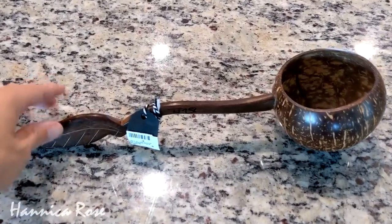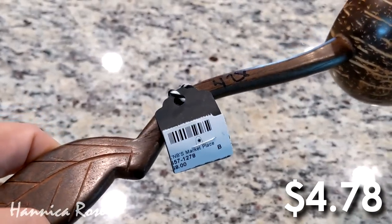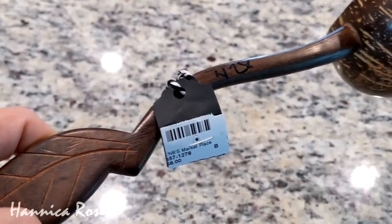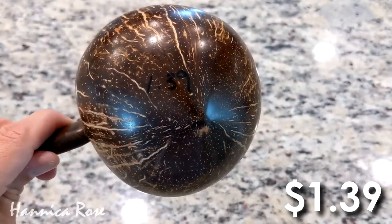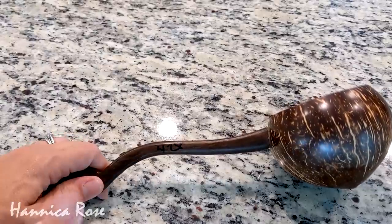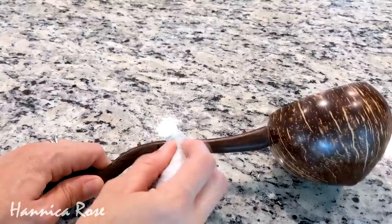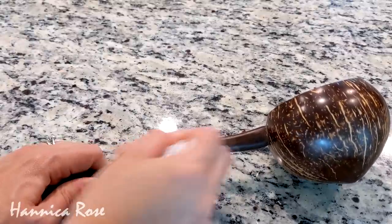So it looks like two people must have priced this item on accident. On the side of the handle, there was a price of $4.78, but on the bottom of the ladle, there was a price of $1.39, and the cashier at Goodwill did honor the lower price of $1.39, so I was really thrilled about that. And right here, I'm just using a magic eraser to get both of those prices off.